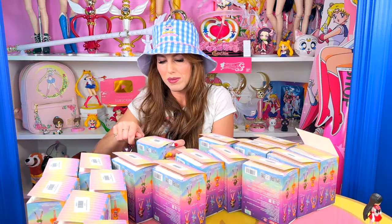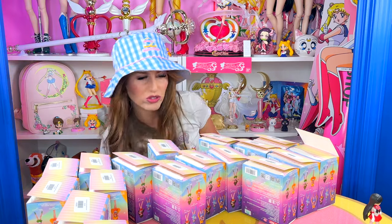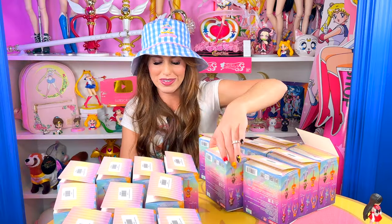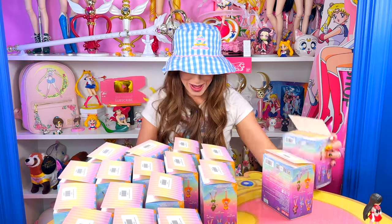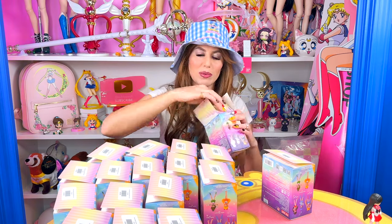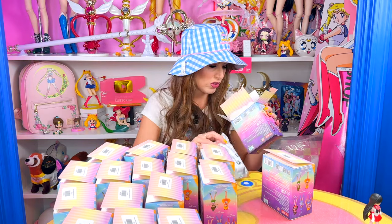Last one. Man, I worked up a sweat doing all that because you have to use a little bit of your strength. Look at all of these. I wonder if anybody out there bought more boxes. Did anybody out there buy more retail boxes of just two? I can't even imagine opening up that many. I am very curious if that number on the top flap corresponds to anything. I'm going to double check.